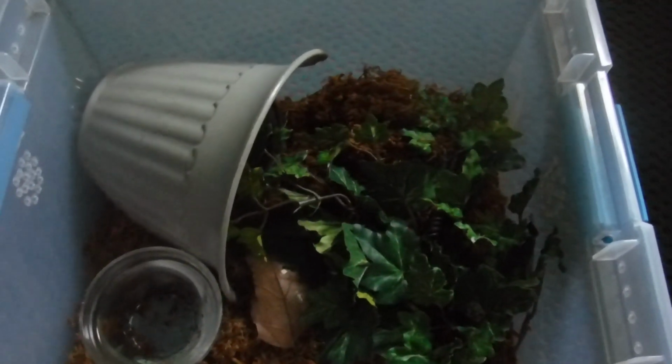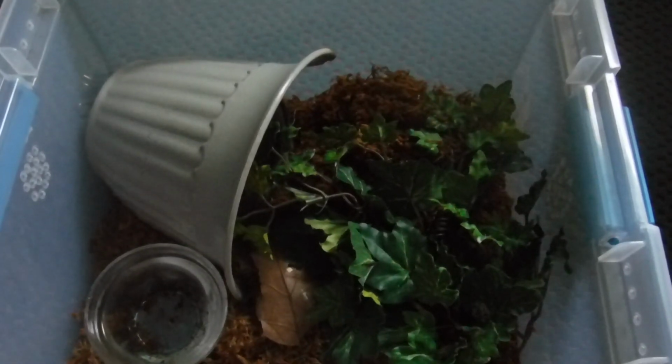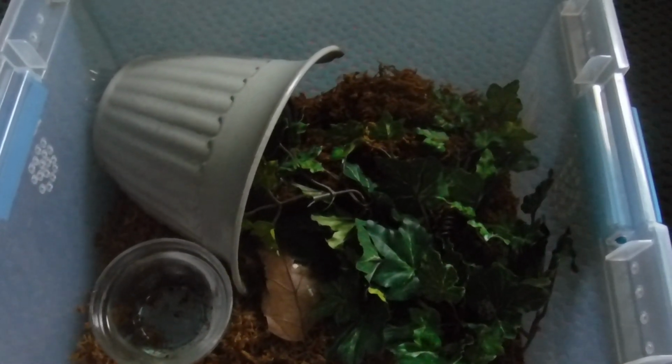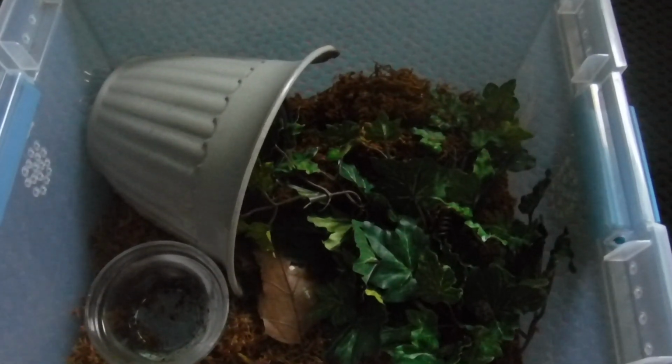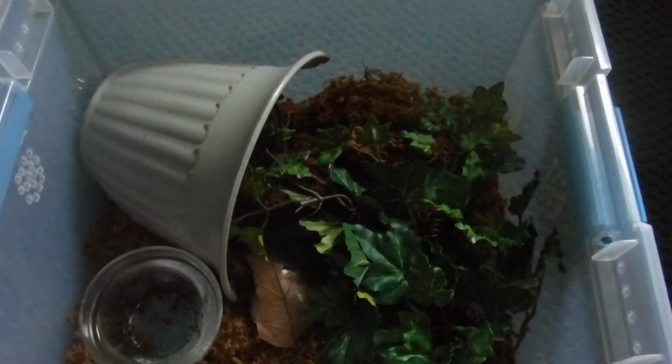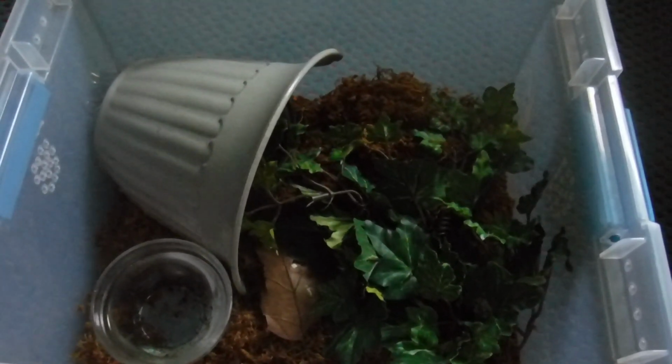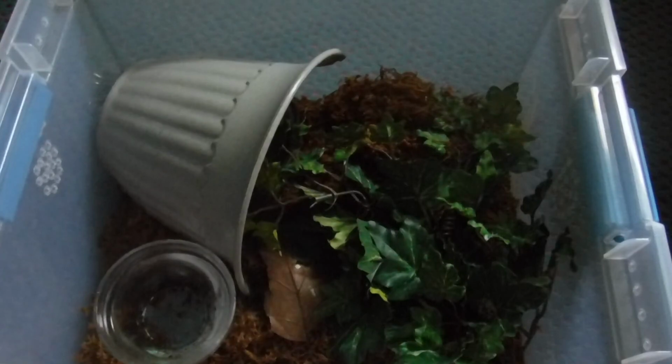She is an extremely active snake. She is out usually around dawn and dusk, just like my corn snake, cruising around, looking for food, checking what I'm doing. So you just saw she came and poked her little head out. You could see just the ring there, checking what was going on, what I was doing with the camera.